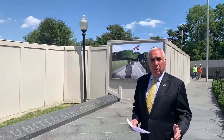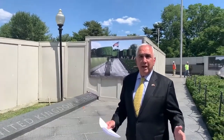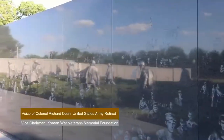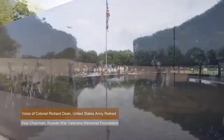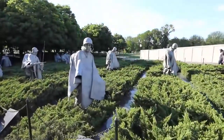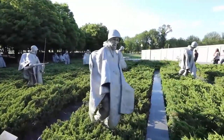This construction, which is ongoing right now as we speak, will be completed, and we will have a dedication ceremony about 1 year from today, in May of 2022. The memorial consists of 4 major elements: the United Nations curb, the mural wall, the pool of remembrance, and the field of service containing the statues, each honoring all those who served in the Korean War.